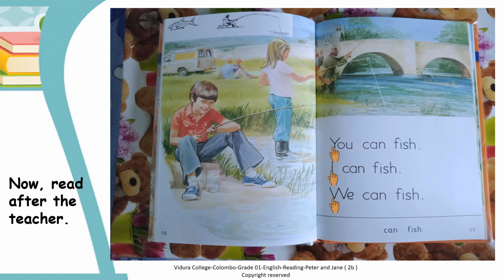Now read after your teacher. You can fish. I can fish. We can fish. Good job, children. Now you can read a lot of sentences.